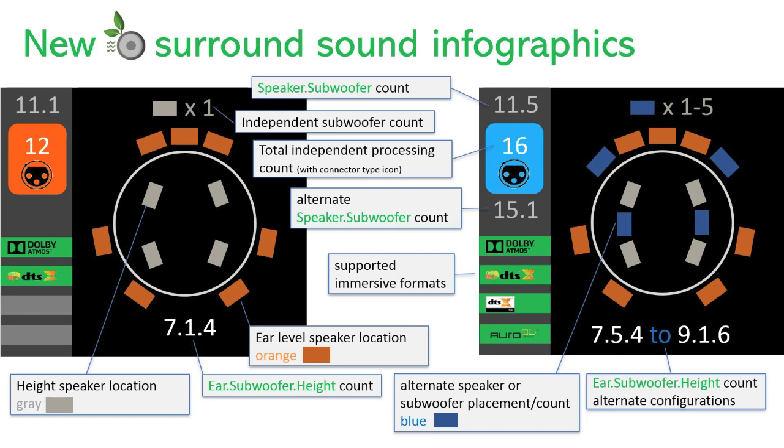Above ear level is the total of the wall plus the ceiling mounted speakers. Ear level speakers are represented by orange boxes, while high speakers and subwoofers are depicted as gray boxes. In some cases, the maximum counts depend on configuration choices. Those are represented by the blue speaker boxes, such as the example on the right, where the owner must decide if they're going to use the configuration with more subwoofers, front wides, or height channels without going over the total count of 16, and results in configurations ranging between 7.5.4 and 9.1.6.